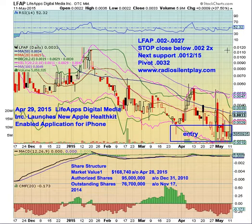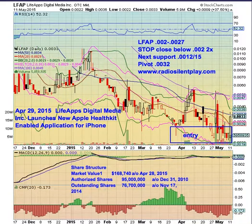Just a great move. Now what we want to see is the stock close above this 0.0034 mark on 2 consecutive closes. If it does, I would not be surprised to test this 0.006 level. Okay, so I want traders to keep an eye on the Lfap. They had Lfap's Digital Media Inc. launches new Aapl Healthcare enabled application for the iPhone and the Iwatch. So remember what the FRZT trade did. Could see the Lfap trade do the same.